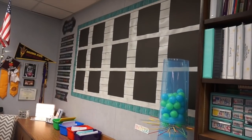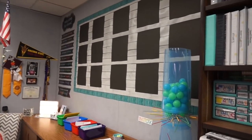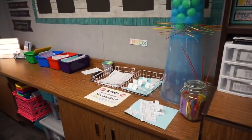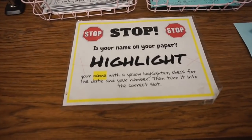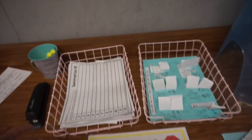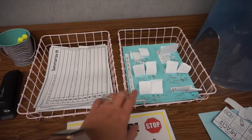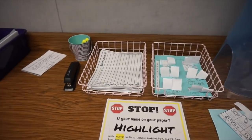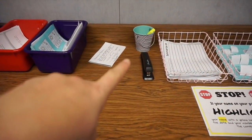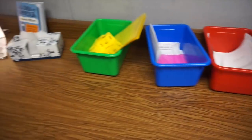Over here, I have a space for student work, and I am going to do some stuff over there. I promise, it's just not there yet. And then I have my giant Kurt Plunk, my inbox, and I have my reminder here. So one of these is for reading response journals, and the other one is for regular work, but they're kind of just throwing their work in both of them, which is fine. My red one would usually go here for notebooks. And then over here, I just have the centers that I'm currently using.